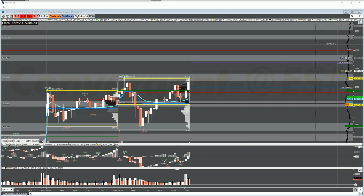This morning, open auction out of range is the most likely play. We've pushed through that gap zone. We are inside of a previous balance area, and 2754 is the point of control of this area, and so we're opening right on top of it. We're at 2754 and a quarter, so most likely an open auction, two-way action.